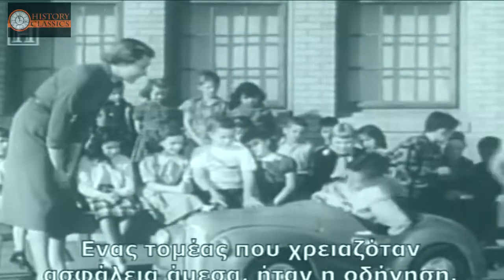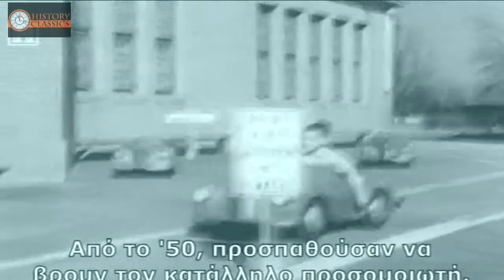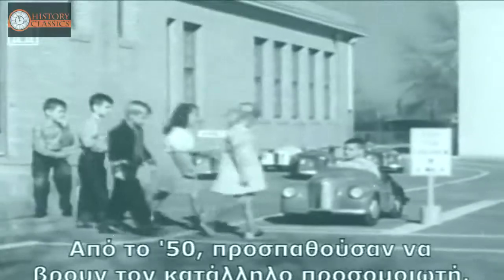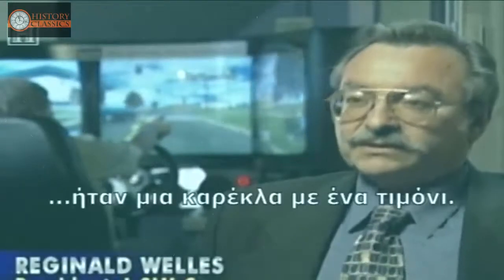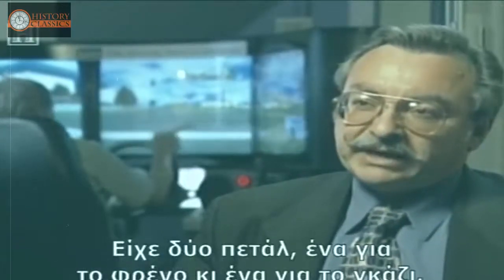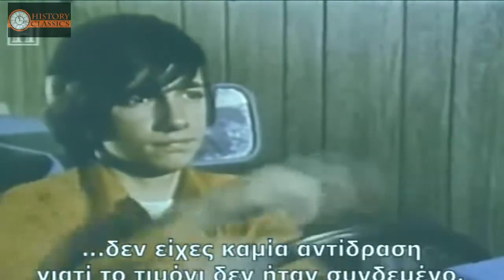Another area where safety mattered was driving. Since the 1950s, people have been trying to come up with a workable driving simulator. The earliest driving simulation that I can recall was a chair like this with a steering wheel in front, some instruments, and 2 pedals, a brake and accelerator. If you tried to steer away from the situation, you wouldn't get any response because the steering wheel was not connected to the film.